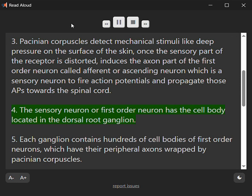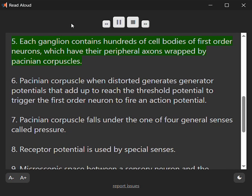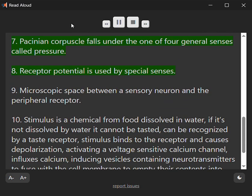The sensory neuron or first-order neuron has its cell body located in the dorsal root ganglion. Each ganglion contains hundreds of cell bodies of first-order neurons, which have their peripheral axons wrapped by Pacinian corpuscles. A Pacinian corpuscle, when distorted, generates generator potentials that add up to reach the threshold potential to trigger the first-order neuron to fire an action potential. The Pacinian corpuscle falls under one of the 4 general senses, called pressure.